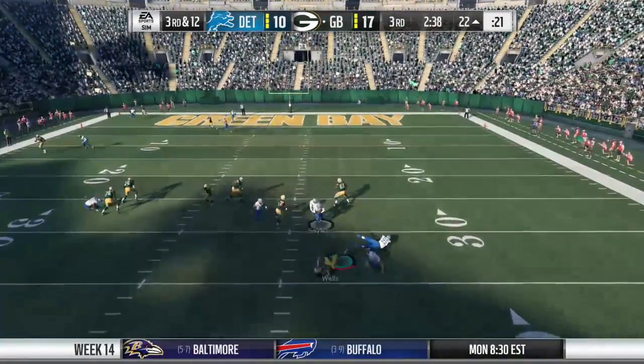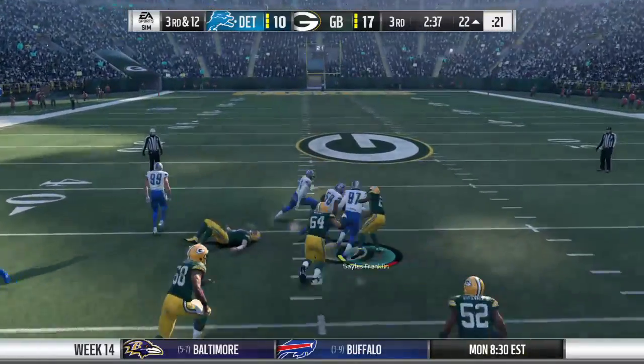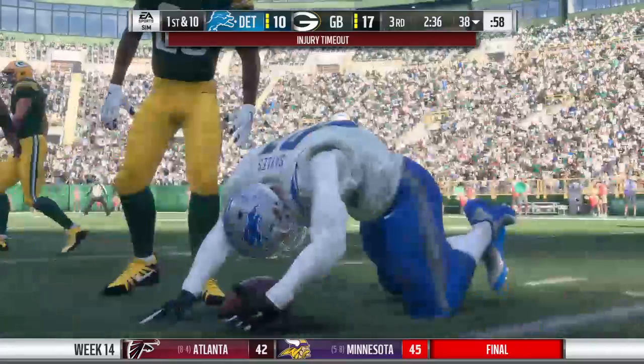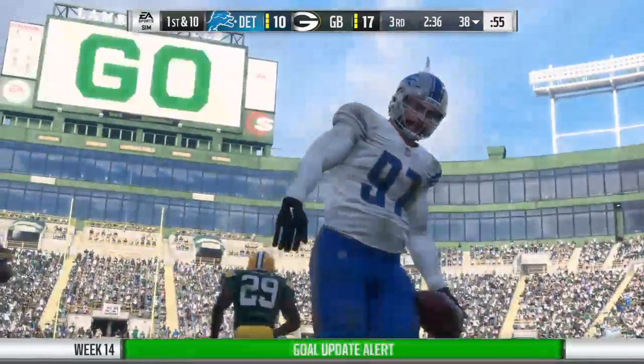3rd and long. Flushed out into heavy traffic, and it's intercepted. Picked off at the 30. And this one will be returned to right around the 38-yard line.